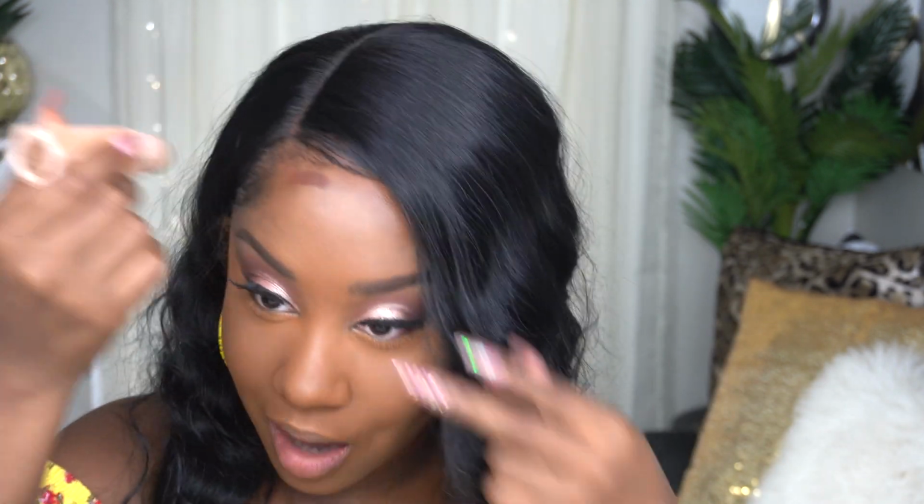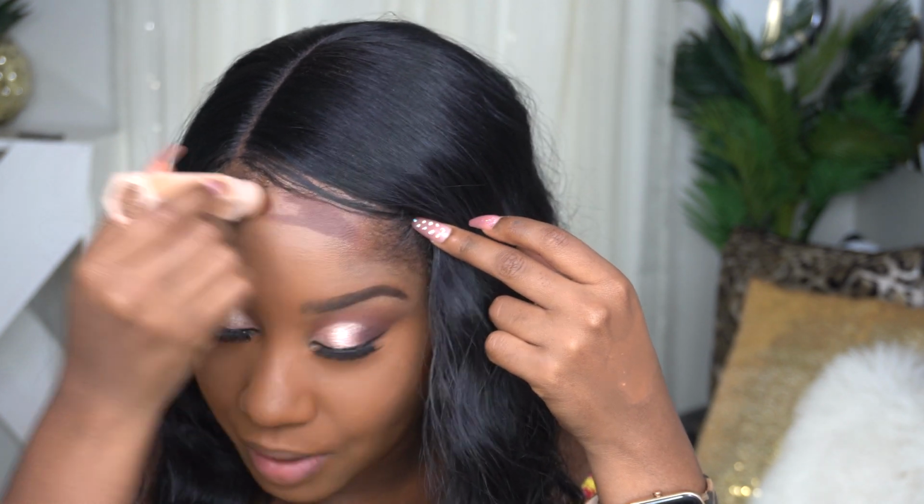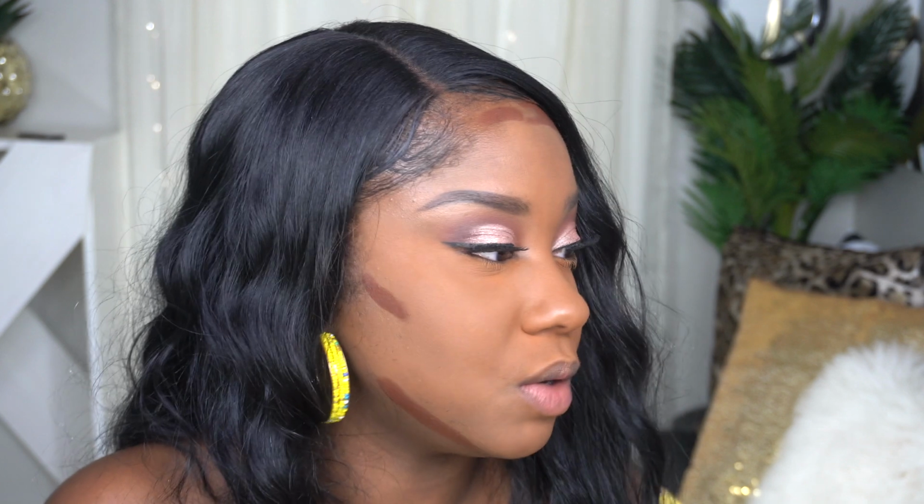So then I'm gonna go ahead and apply the contour to my forehead. And obviously I kind of missed out. You can see where I don't have foundation right here, but that's okay, because the great thing about that is I can apply a contour where I didn't apply my foundation and you won't even be able to tell that I missed a spot. So now I'm gonna go in with an angled brush and just kind of blend it out.